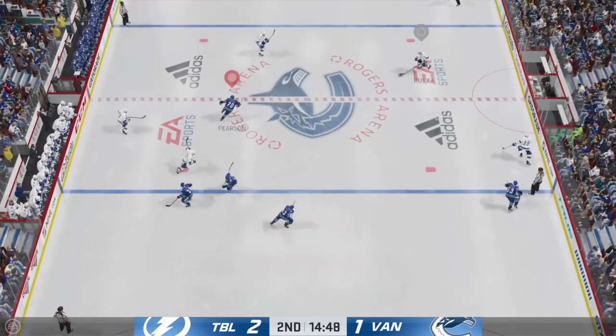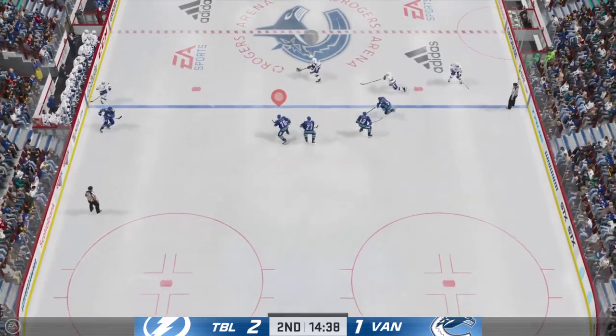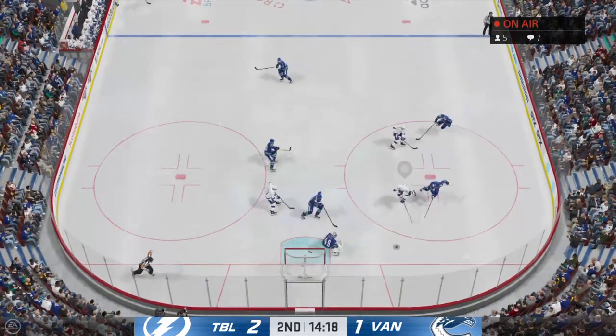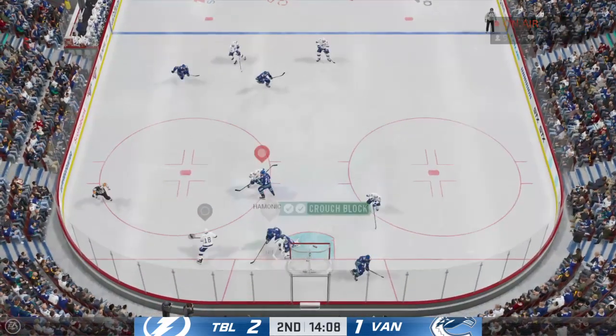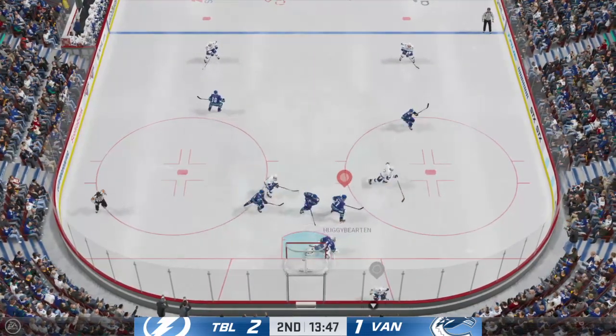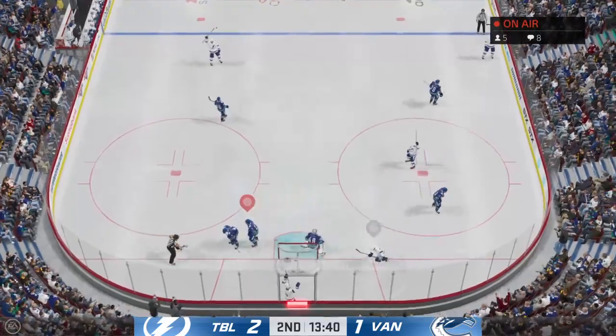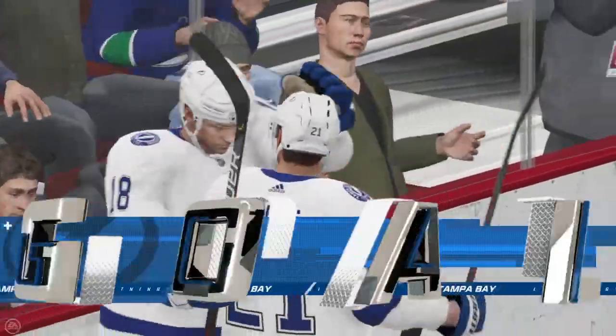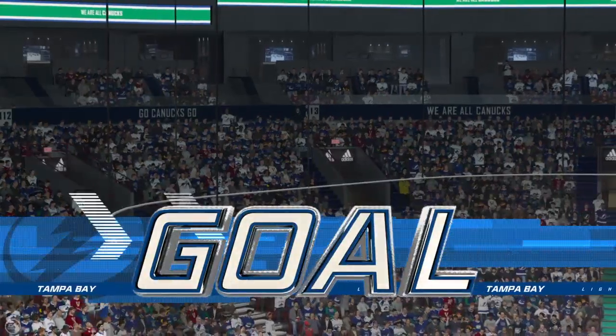Moves it to Hedman. Gains the zone through the middle. Here's a short pass to Palat with the stop. From the slot, big stop by the keeper. Smothered that in close chance. He scores! Well, the momentum is clearly switched now, James. Back-to-back goals for them.